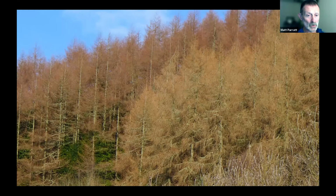So if you're out and about this autumn, once the needles have finally come off the trees, go out and have a look-see and see if you can spot some of these and have a stab at their ID from across the way. And then get up a bit closer and have a look.